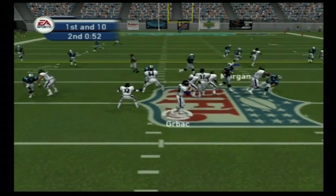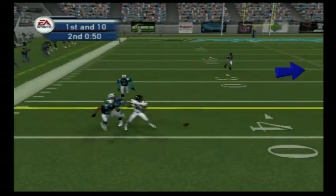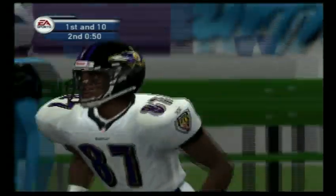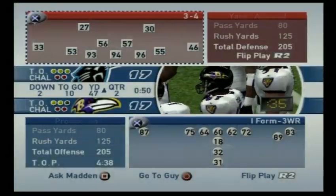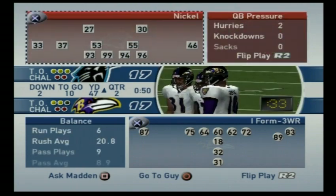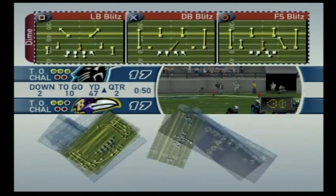First and 10. Durback drops back to throw with the pass. A little too much mustard on that one, John. He's obviously got a cannon for an arm, but sometimes on the shorter passes, you have to know when to put some touch on it.